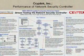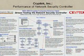And Cryptek is a company that makes standalone units that do encryption of data on a network. So here we're trying to do kind of a stress testing of these nodes that the company manufactures, which they had not been able to do. And we use software simulation to build a model for testing a network of these encryption nodes.